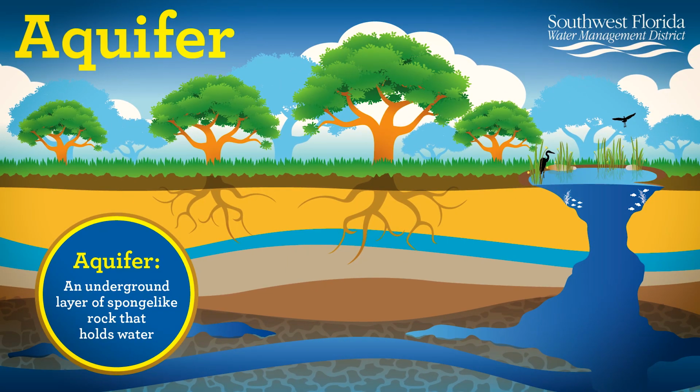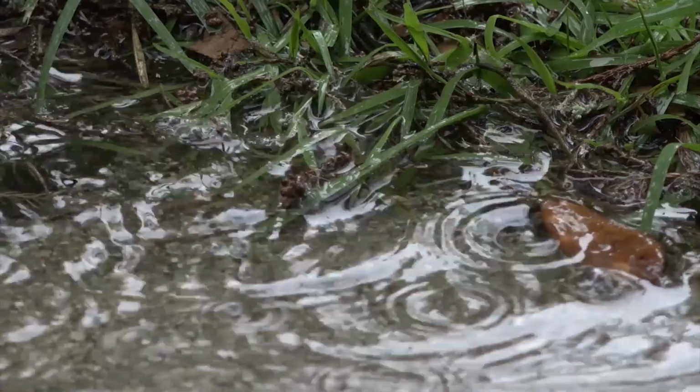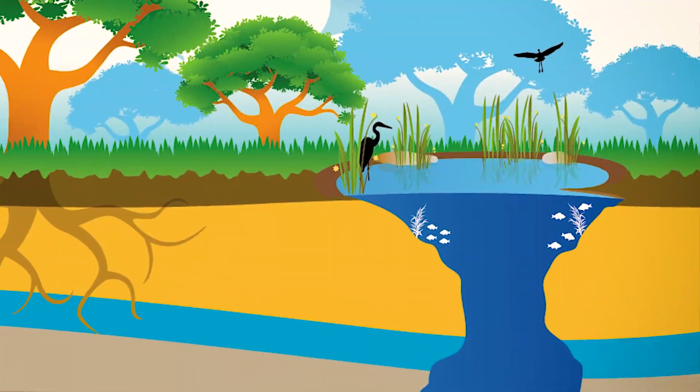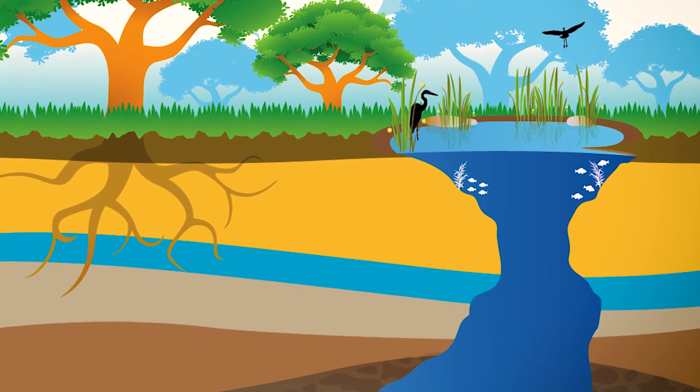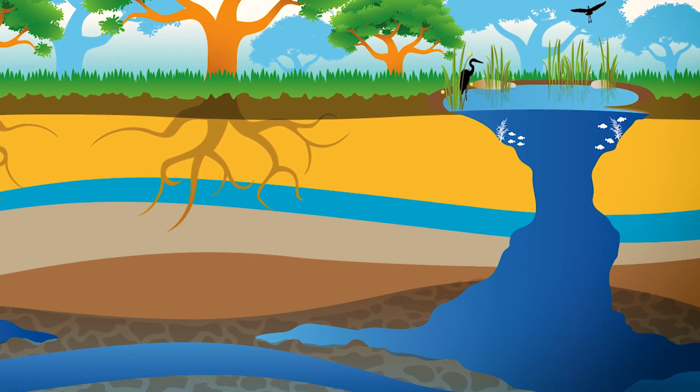Our aquifer mostly depends on rainfall to refill it. No rain, no refill. And even when it does rain, not all of that rainfall will soak down into the ground. Only about 2 to 40% of the yearly rain that we receive will go down into the aquifer. That's why it's so important for us to be mindful of how much water we use every day.